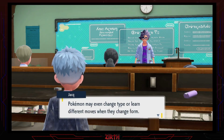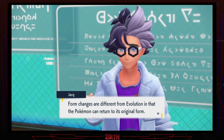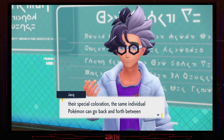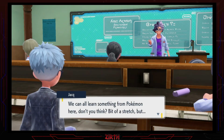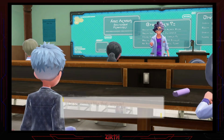Nice. Pokemon may even change type or learn different moves when they change form. Form changes are different from evolution in that the Pokemon can return to its original form. And unlike shiny Pokemon, which can't change their special coloration, the same individual Pokemon can go back and forth between its forms. There's a lot to dig into with this form change phenomenon, as you can see. We can all learn something from Pokemon here, don't you think? A bit of a stretch, but I'd be happy to see you all enjoy your time at the academy to the fullest and change form into a new version of ourselves. Yay, I'm gonna evolve! Or something like that anyway.